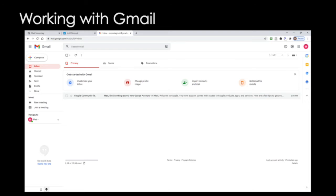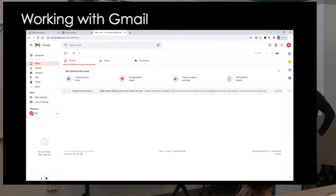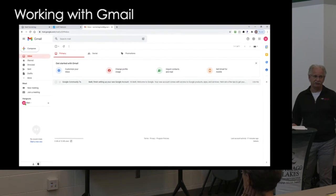If you click on these three little bars, you'll notice that you have not only access to Gmail, but Google Drive and a lot of other things that they provide for free. So once you have a Google account, you can get a lot of stuff for free from them. If you want to write a message, click on the Compose button. This is your inbox, and you can also star and snooze messages, and it keeps track of your sent and received, and you create your own folders and all of that good stuff as well.